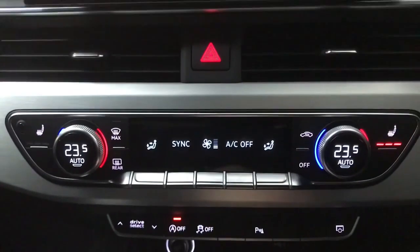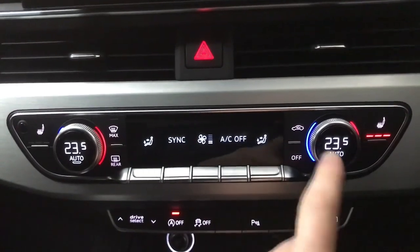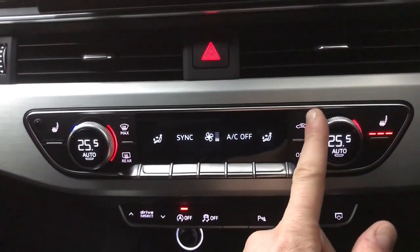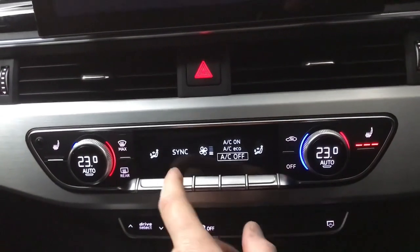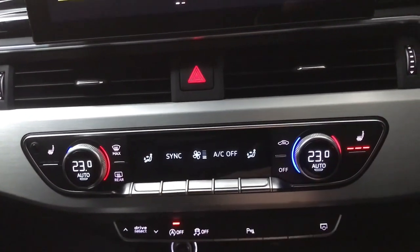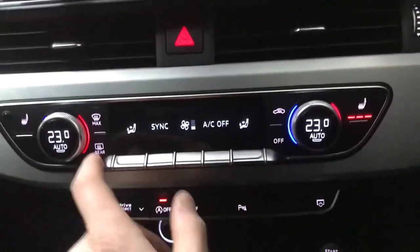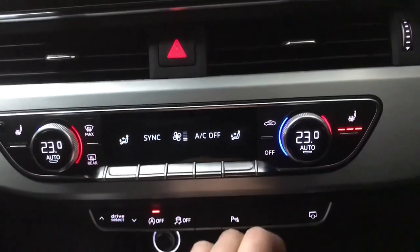Moving down, we've got 3-zone climate control, so you've got a temperature for the driver, the passenger and the rear as well. You can sync them all up as they are now, so when you change the driver, the other two will change, or you can have 3-zone on there as well. You'd also have heated front seats and heated rear screen as well.